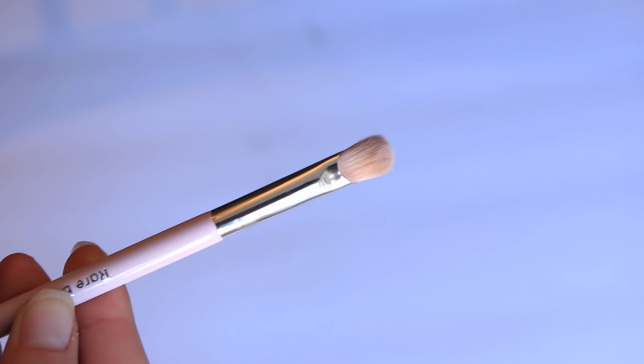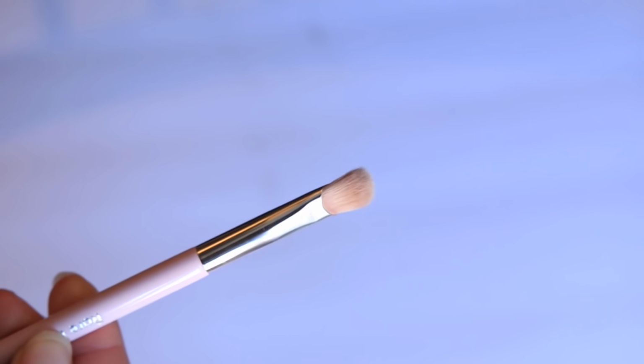Personally, I think that fingers are your best friend if you can use fingers to apply your shadows. That's definitely my favorite way to apply them. For a similar reason, I really, really enjoy the Rare Beauty liquid shadow brush. And I love this one because it was meant to emulate a fingertip kind of application.